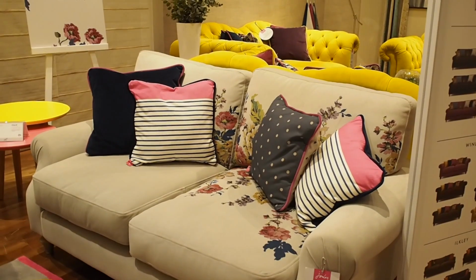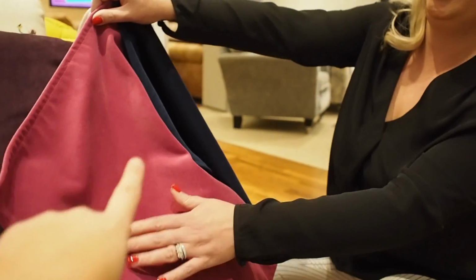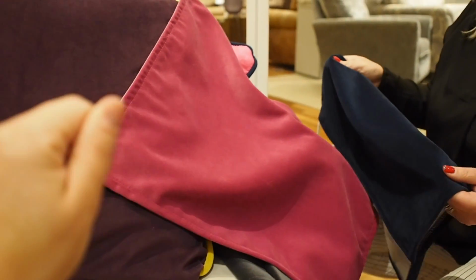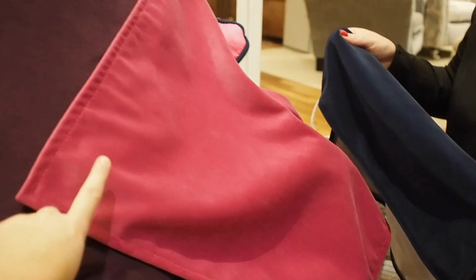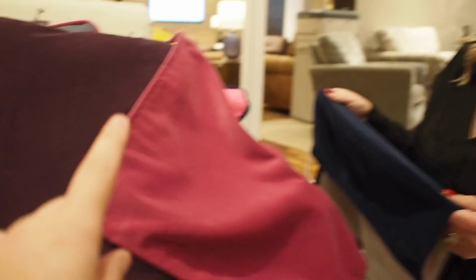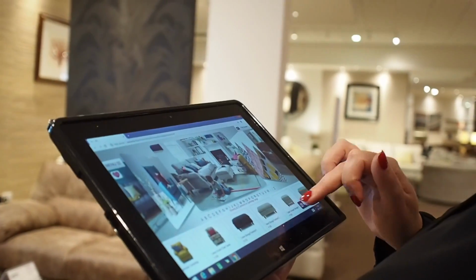Scatter cushions. So I have gone for this pink one here. Now on camera it's looking more pink. It's hard to get it on camera, but it is a tiny bit darker than what it's looking like on camera. But I'm going to mix my colours, so I'm going with the grey and the pink. That's really good because a lot of people are afraid to combine colours, textures, fabrics in the room. It works really well.